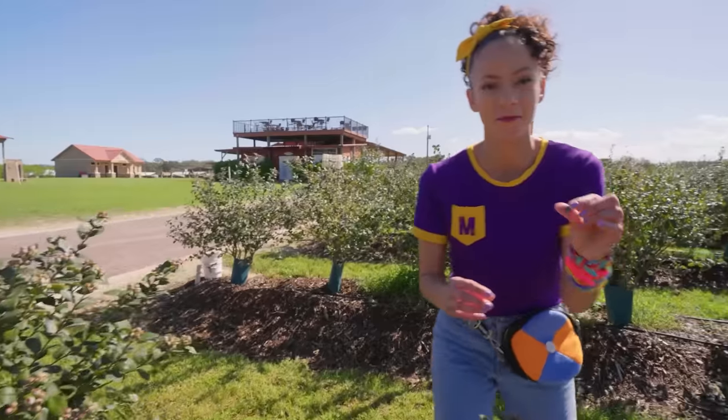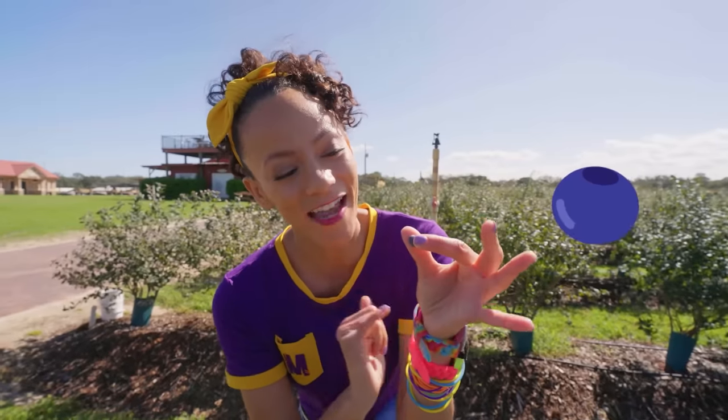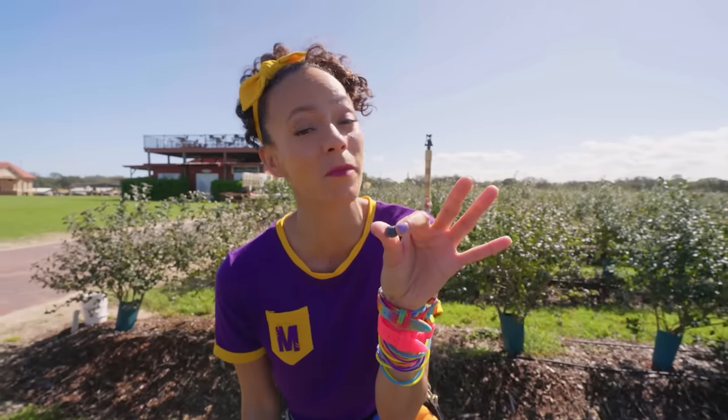Here, take a look. See how it looks kind of white on the outside? That's called bloom. And bloom is like a sunblock for blueberries. It protects it against the sun so the blueberries don't get too much sun.